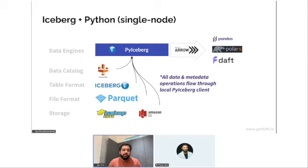So what does this look like for the single node case? Let's say I'm just working on my laptop and I want to be able to read Iceberg. It looks very similar to what we saw before, but the key difference is that the data engine side is actually made up of multiple units now. So instead of using Spark directly, we can use PyIceberg, which is the official implementation of Iceberg for Python. I think there should be a talk in this session as well by Paco.